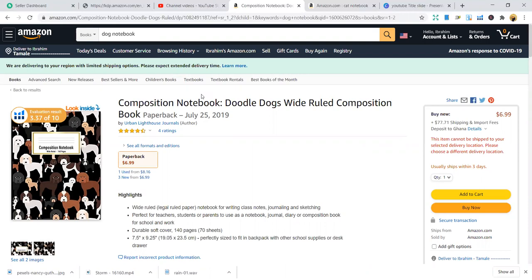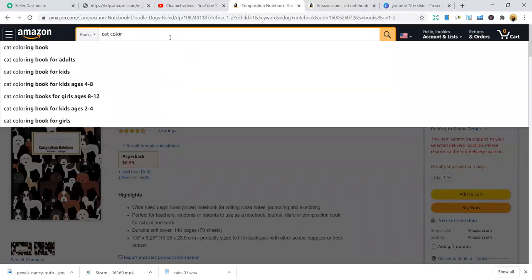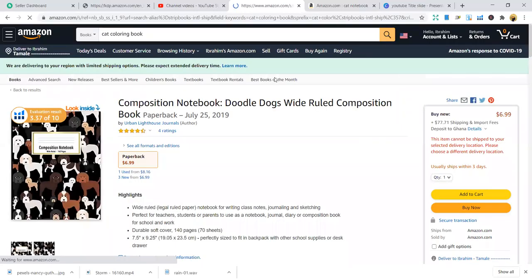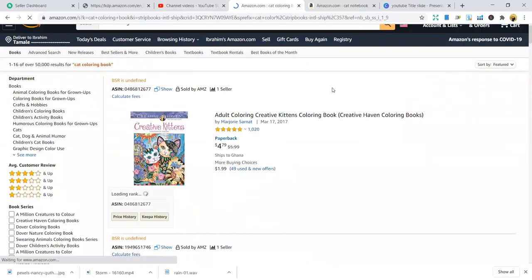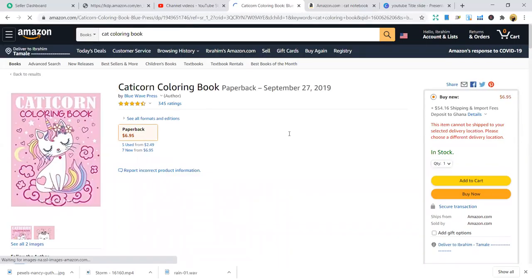And then the fourth book I'm going to talk about is the cat coloring book. So you can get this, and it also has a lot of sales coming in. People who love cats would love to buy this for their kids or even for adults to color. You can see the sales are okay. The BSR rank is 4,698, and it's making some good sales.